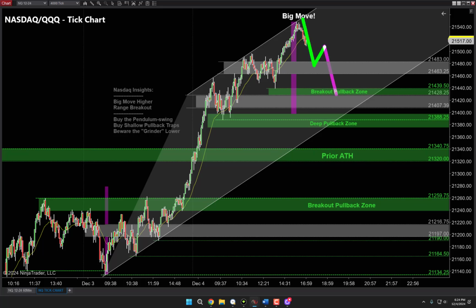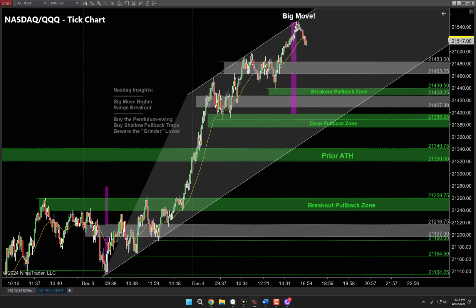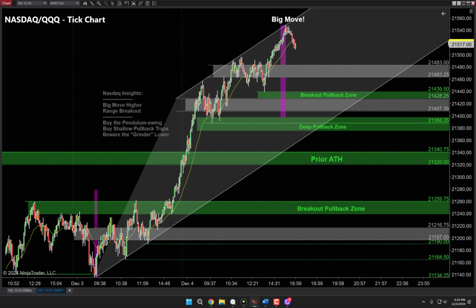Think about a two-legged pullback. At the same time, you've got ranges, right? Now, one difference about the S&P and the NASDAQ. The S&P, let's go back to the S&P for a second here real quick. The S&P has a pretty firm breakout of that range. The NASDAQ, not as convincing.